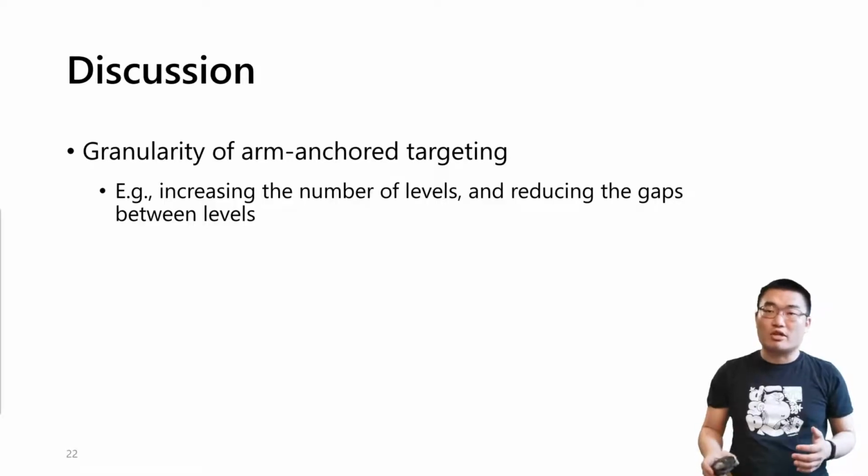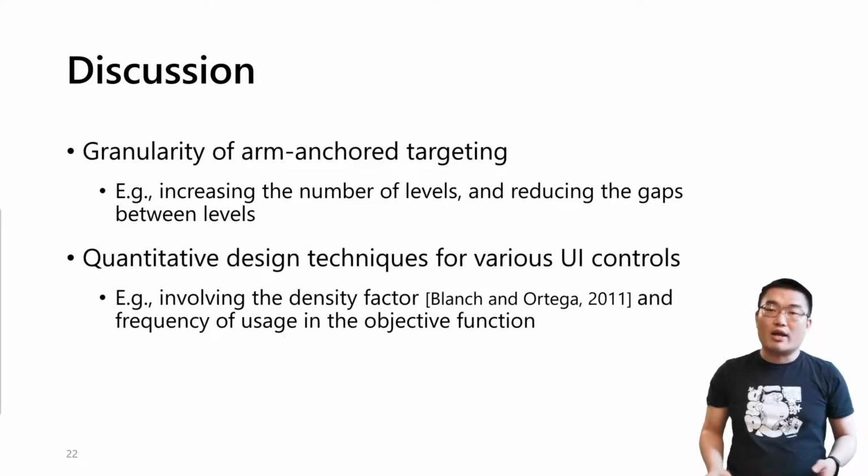Some interesting future projects could be built on this work. First, future work could increase the number of levels of each variable to ensure that more continuous data can be obtained and used to interpolate between levels. Our plugin adopted a simple objective function to maximize the sum of throughput to achieve the best performance. Other parameters might be introduced to improve the algorithm, such as the density factor and usage frequency of different UI controls. Based on the throughput, we could also dynamically reset the targets to enable a smooth and consistent user experience over the entire space.